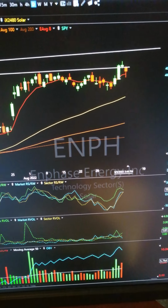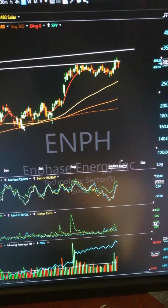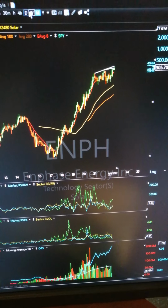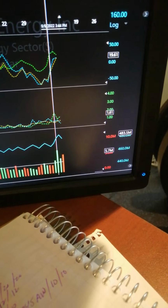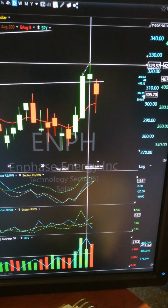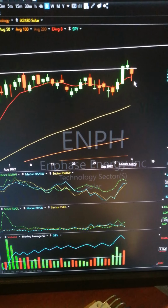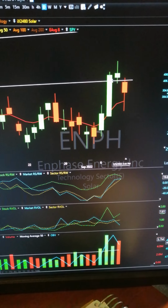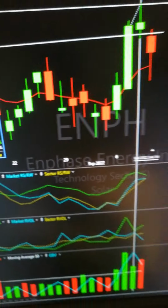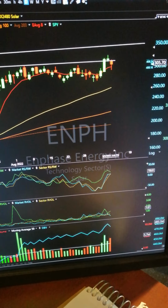Okay, ENPH, another the second type of pattern. I took this one 3 days ago. Nice little break of this compression range. Overall bullish chart. Once again, this thing is at an all-time high. Big relative volume on that breakout candle. Took it overnight, took profits near the peak, got out. Just because this thing didn't work overall doesn't mean it's not a fantastic day trade. This was a $10 move on that type of trade. That's fantastic. The premium on this thing is really big too, be careful.